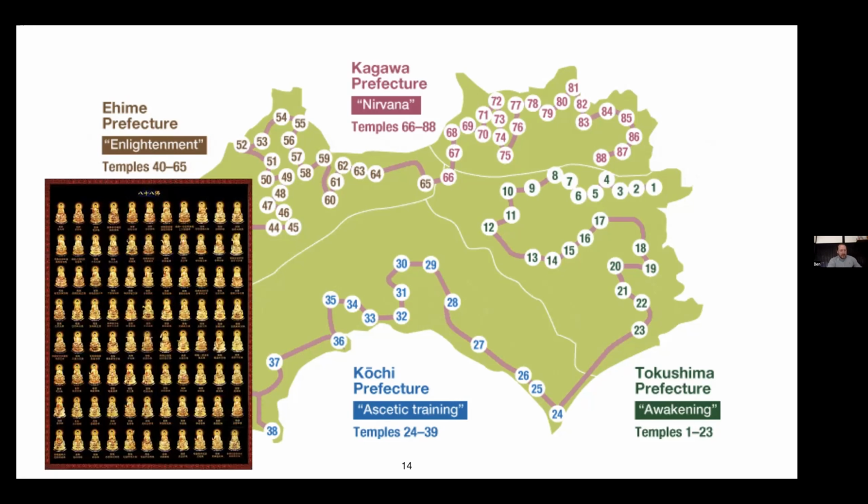And the number 88 perhaps refers to a Buddhist text. This one is called the 88 Buddhas Great Repentance text. And this is given as perhaps one reason for the number 88, but there is no actual definitive reason as to why there aren't fewer or more temples.